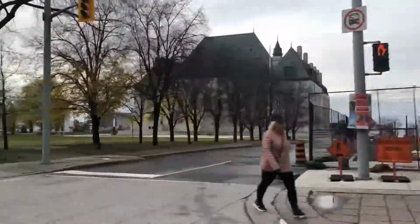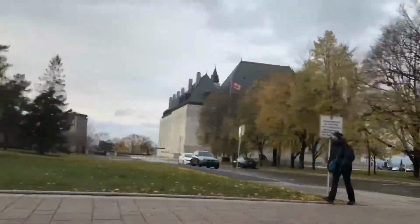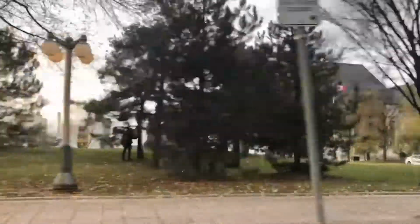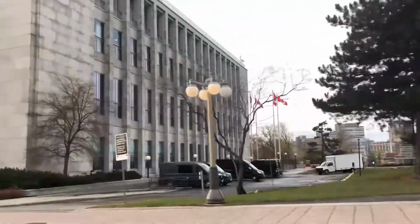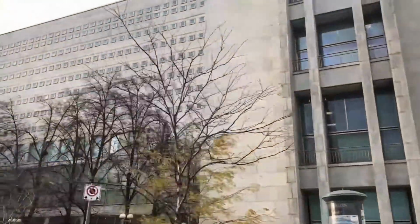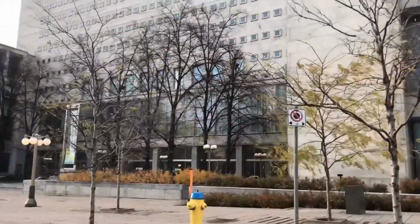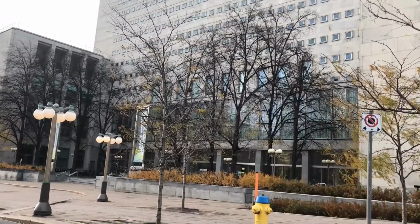Ottawa is a blend of Indigenous, Francophone, and Anglophone culture all in one. Here we have the Library and Archives Canada, where you can do a guided tour to get a better understanding and appreciation of Canadian society and our heritage.